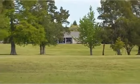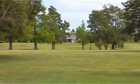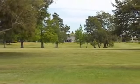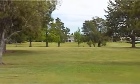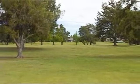And what is so unique about this course? We live in paradise. We play in paradise. Every time you step out here, it's a changing scenery. So it's an absolute pleasure to be here, and the golf course itself is in the most pristine condition.